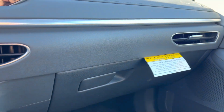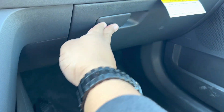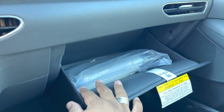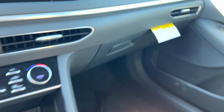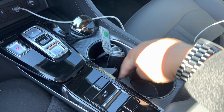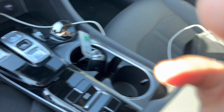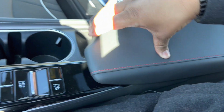We do have some storage off to the right over here. Just pull it. It doesn't seem to be lockable. I don't see a keyhole or anything on it, but pull it down. Plenty of space in there. We have cup holders here, and this place is perfect for your cell phone. It sits right in here and it stands up. I use it all the time, keeps it out of the way. And we have a little storage unit back here.